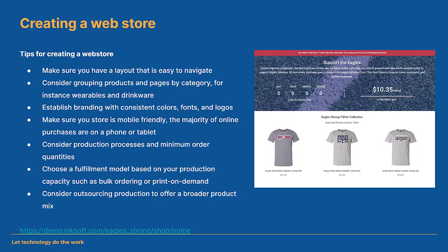Consider grouping products and pages by category. For instance, wearables in one group, and then maybe drinkware and headwear as their own separate groups, just categorizing things together. Or you can do coordinates. So for instance, hat matches t-shirt matches hoodie. So, make it logical.